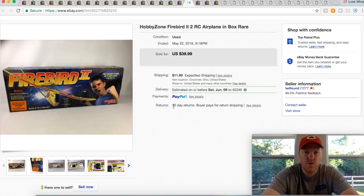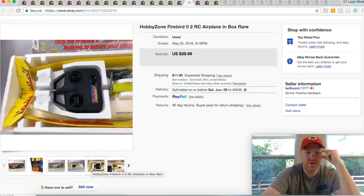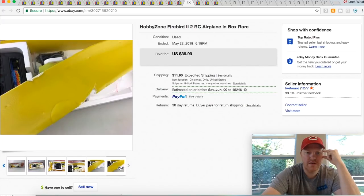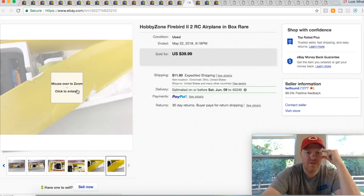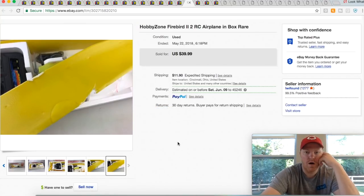This Hobby Zone Firebird plane. I got this at a yard sale, and it's been a while ago. It's been at least 2 or 3 months. They told me it was new, never used. That was not the case. It definitely had some use to it. I think one of the fins had a tiny bit of damage. Let me look and see. Yeah, so the fin right here had a little bit of damage. I paid $8 for it, and I sat on it for a while. I ended up taking the best offer at $25 plus shipping. So made a little bit, not a lot of money, but it wasn't too bad.